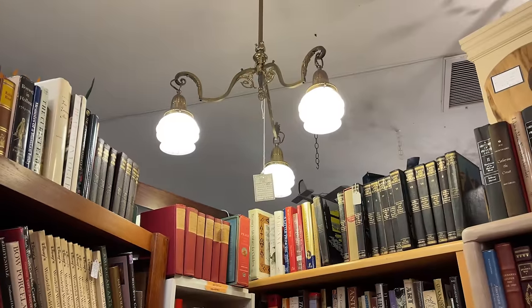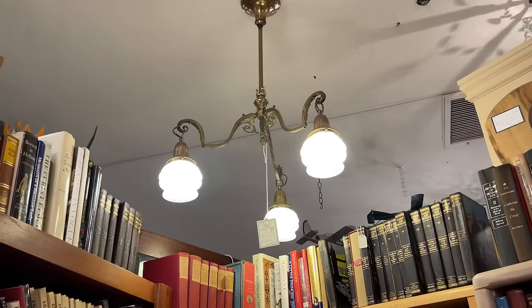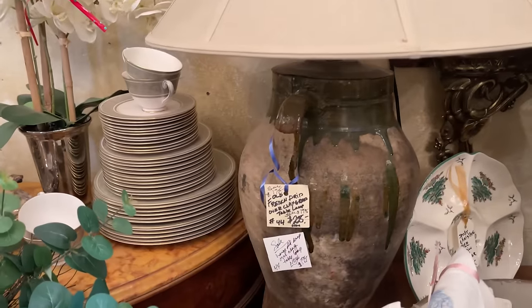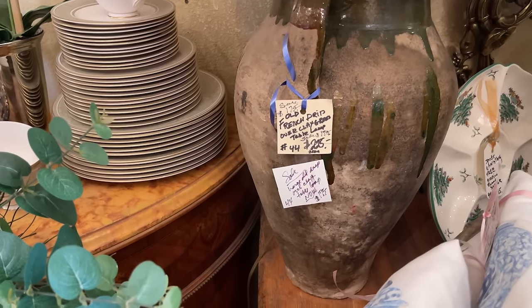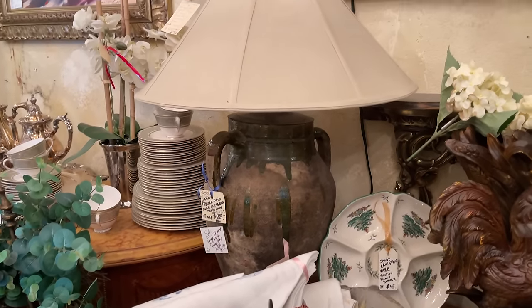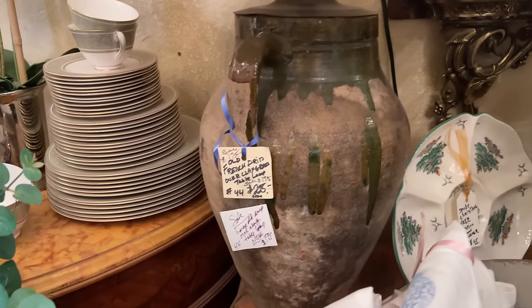I love this brass chandelier. It's $3.95. Isn't that beautiful? Oh, I like that. How stunning. I believe I've shared this lamp with you before, but this beautiful clay, like, olive jug lamp, it's on sale for $175 right now. It's gorgeous. Oh my gosh, it's so good.